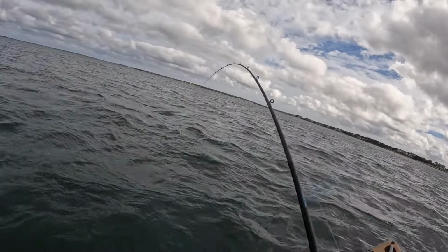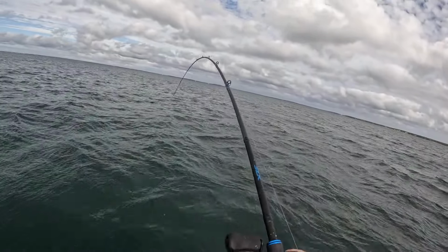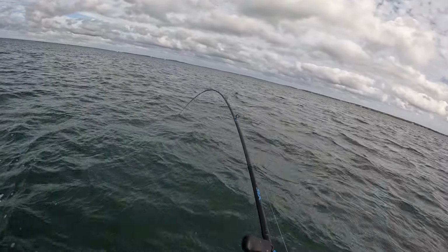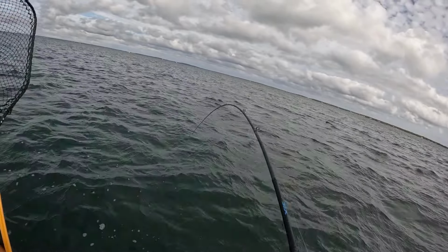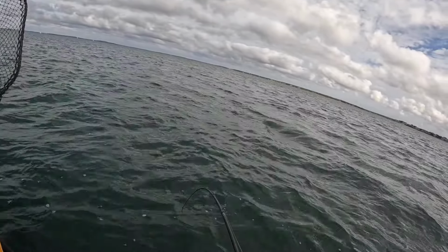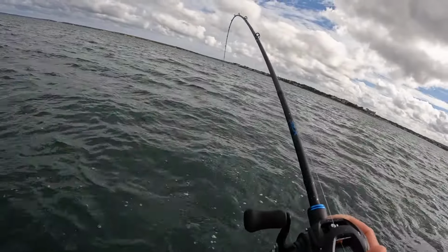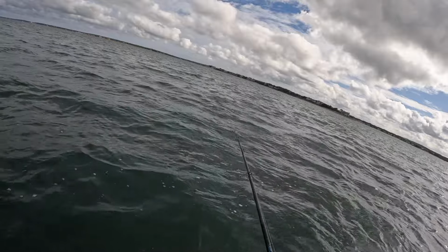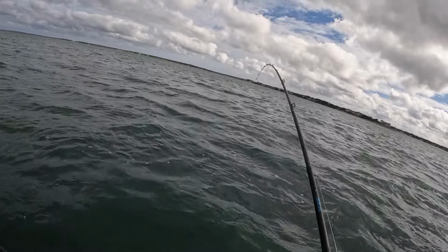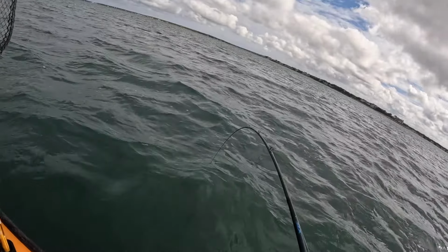Pulling line. I'm pretty sure that's a weakfish. Or it's a doggy. Just gotta be careful. I only have 10 pound test on here, so I gotta be careful. Oh no. I saw a sea turtle not too long ago, maybe half an hour ago. He peeked his head up for a little bit, went back down.